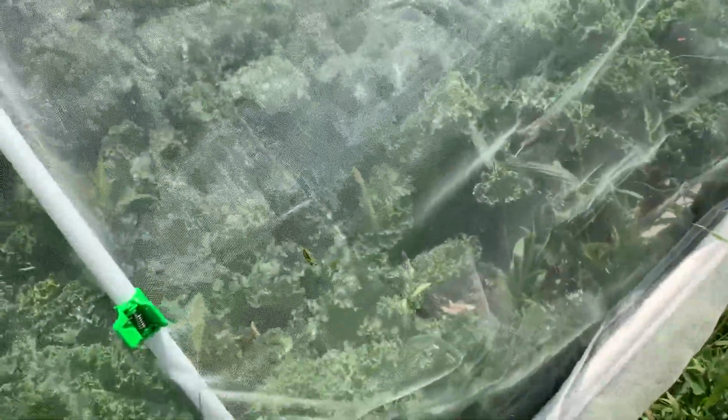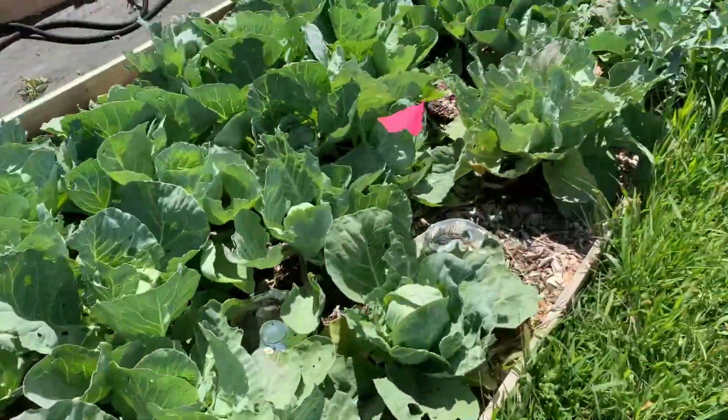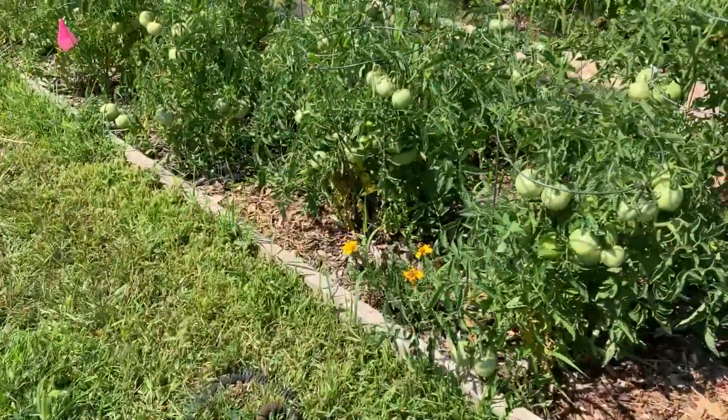Plant stuff that likes being in your region. Like this cabbage does very well here. So I bought the same one again because they were very happy last year. This broccoli's looking good and the kale is looking good. But it's the tomatoes. I am just really impressed by those.